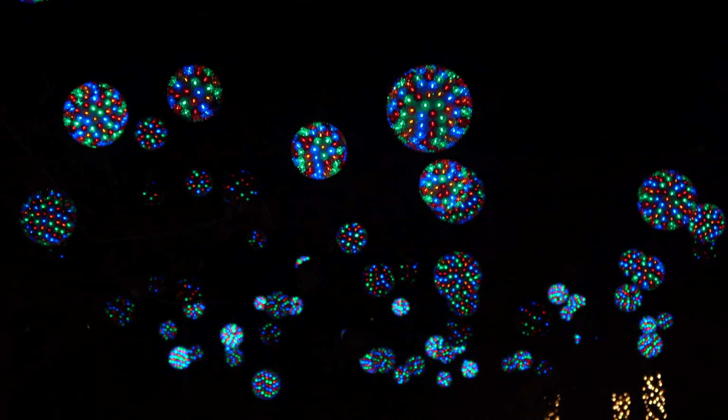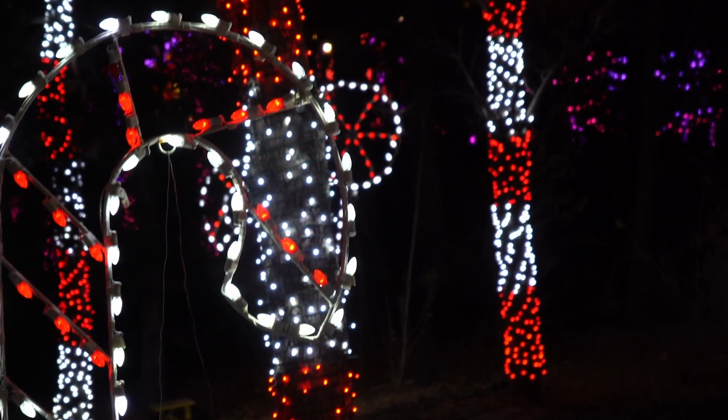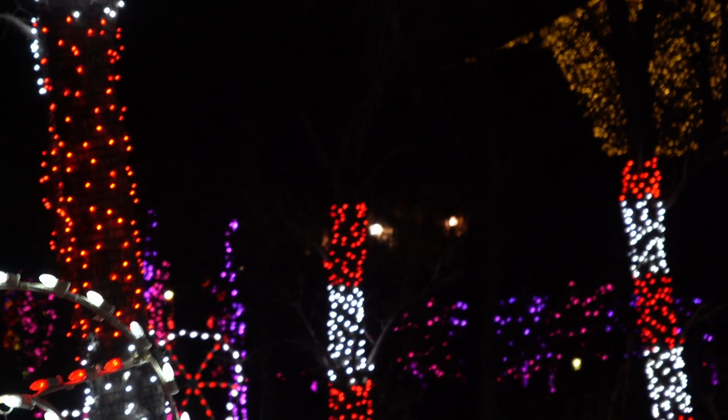And so it's kind of an intimate experience as you go through it. It's not maybe as grand. I mean, the mosaic is really grand and big, but the rest of it is just kind of intimate, and you have your own little experience inside that. And so that's what's really fun and unique about it, I think.